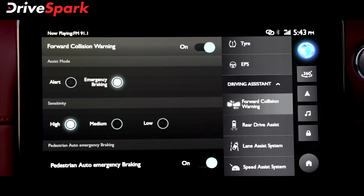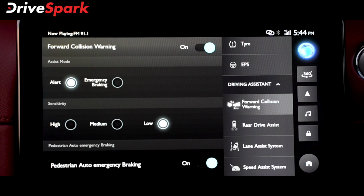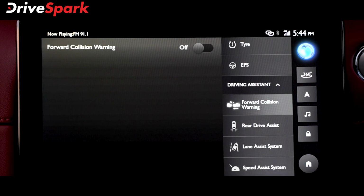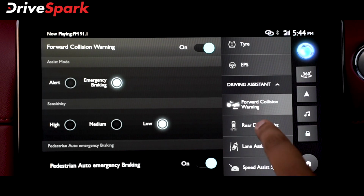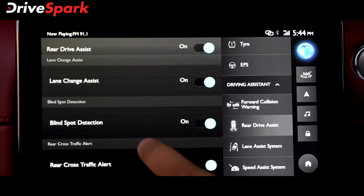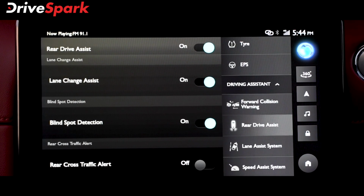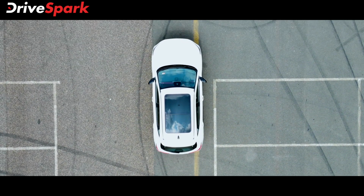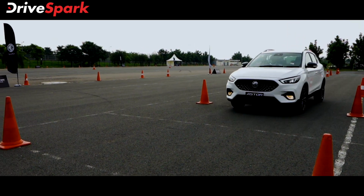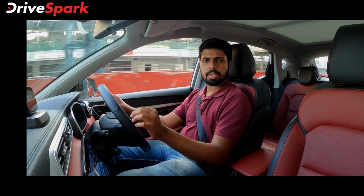So you've got forward collision warning, brake assist, and emergency braking, which brakes the car automatically. You've got lane departure warning, lane departure prevention, and also lane keep assist. So even if you're on the highway and you snooze off or you're distracted and the car veers off the lane, the car is capable of keeping itself within the lane. It steers itself too if necessary while it's in that mode. These are some really cool features that really help in terms of safety.